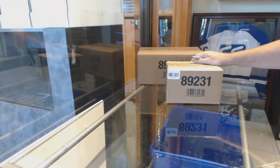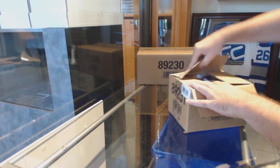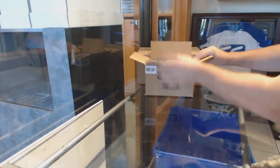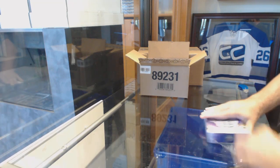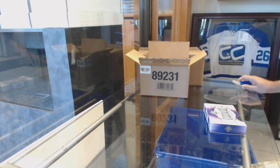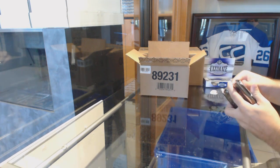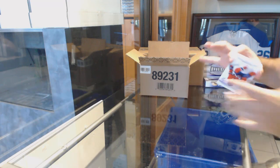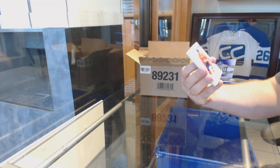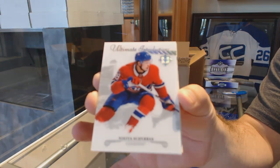Here we go, ladies and gentlemen. 17-18 Ultimate has made its debut. This is a 24, excuse me, box hit select. Good luck. Start off, Ultimate Introductions of Nikita Scherbak.